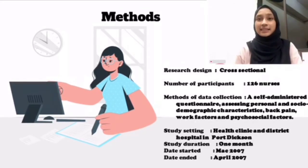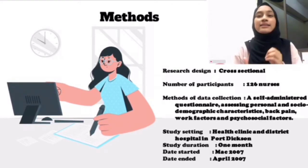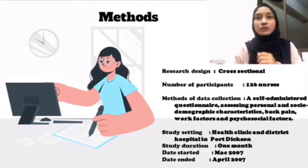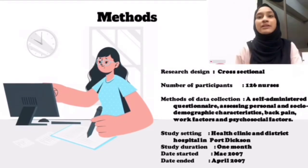This study involved 126 nurses and it took place at the health clinic and district hospital in Port Dickson. Besides, it took 1 month to finish. This study started from March 2007 until April 2007.